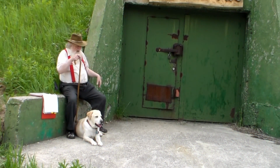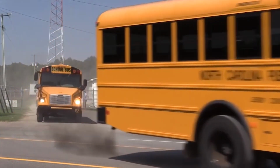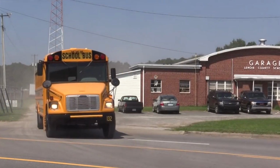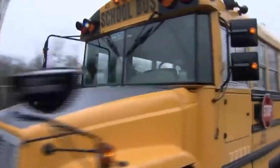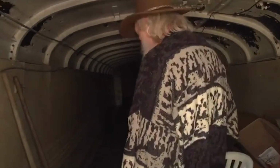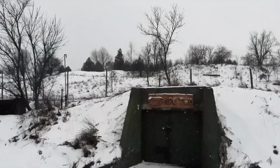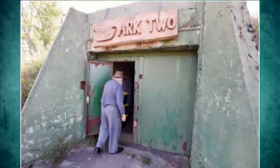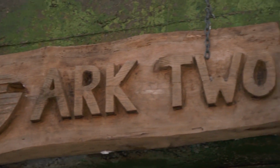When he was asked, why buses? He answered, they have steel roofs, so they are excellent for a bomb shelter. The American carefully buried equipment and built a complex, protective labyrinth. Starting in 1985, Beach, an electric engineer, began equipping his bunker. He also gave the bunker an original name, Ark 2, as a reference to the biblical worldwide flood.